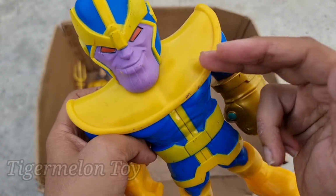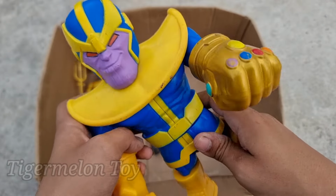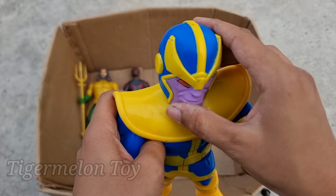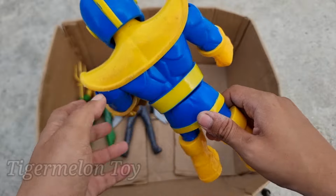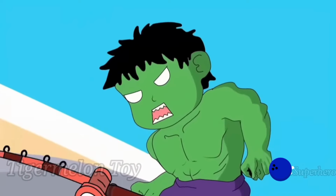Wow, guys, look at the very cool purple skin. Look at the golden gloves and diamonds in his gloves, guys. This is the diamonds glove super villain, very rich and evil villain, guys. This is the purple monster. This is Thanos cartoon.